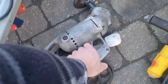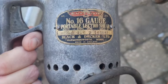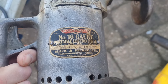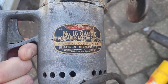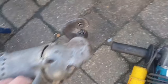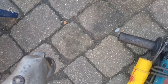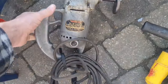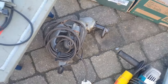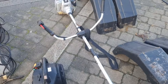What is this tool? Number 16 gauge portable electro shear. How was that? You obviously push the button and stuff can go on this end. Is that for cutting sheet metal? Like a shear, like when you shear through sheet metal. That looks a hell of a tool. I think that's a good quality one. And a big old petrol strimmer.